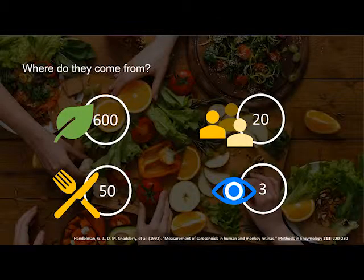There are 600 carotenoids in the natural world. There are 50 in your diet, 20 of which get into your bloodstream and your tissues, and 3 are concentrated at 1,000 times greater concentration than any other carotenoid in your body. And they are lutein, zeaxanthin, and mesozeaxanthin. And they end up in one place in your body.